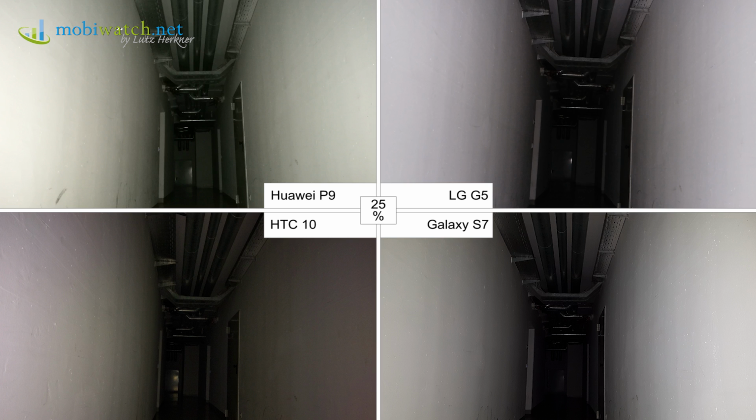If you use the LED flash, the P9 and HTC 10 show the longest distance up to the door at the end of the hallway, the P9 being brighter. In flash range, the S7 shows the most detail if you watch the right cable duct on the ceiling, for example. The G5 uncovers the least details. Look at the left wall and compare that to the HTC 10.